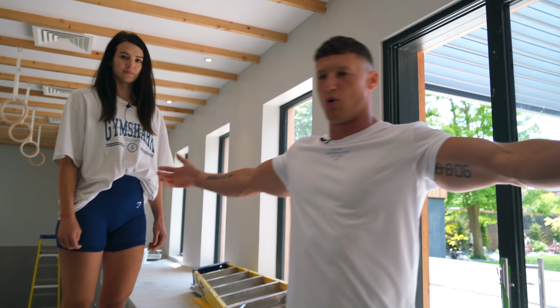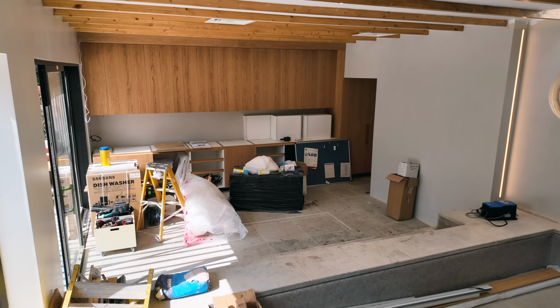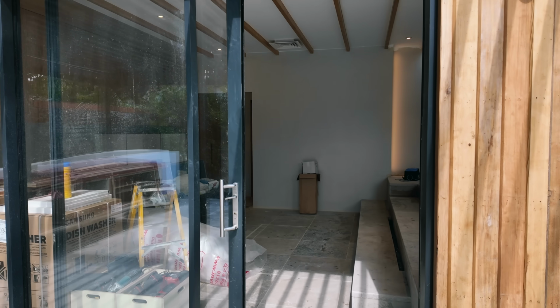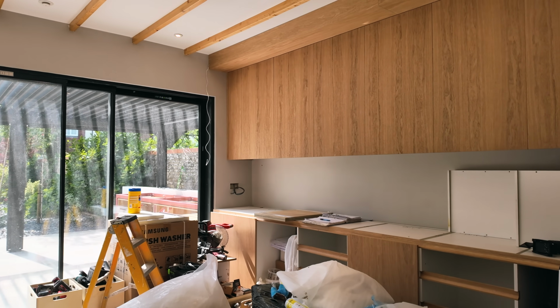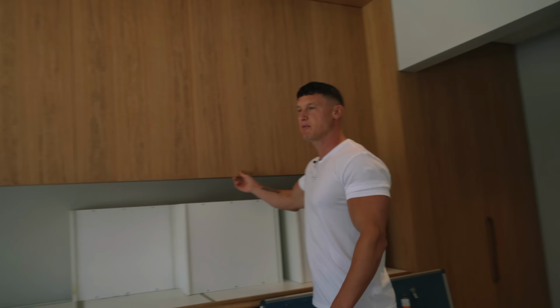Welcome to the pool room. So we have the same slabs as outside. So again, you have this one big continuous area when you open the doors up. Here's the joinery that's kind of half done. Can you open these for these safe places? This is like massive, isn't it?